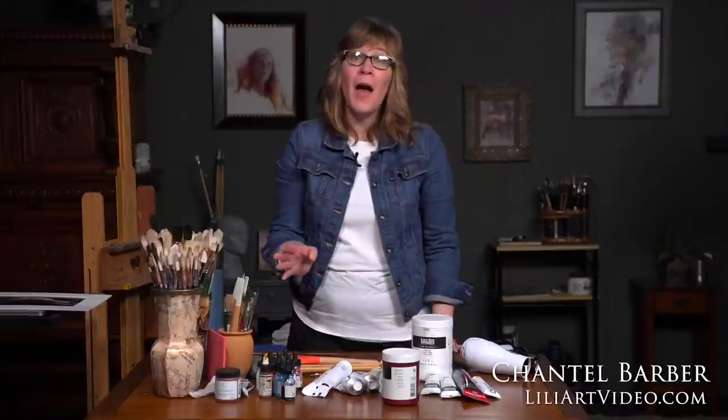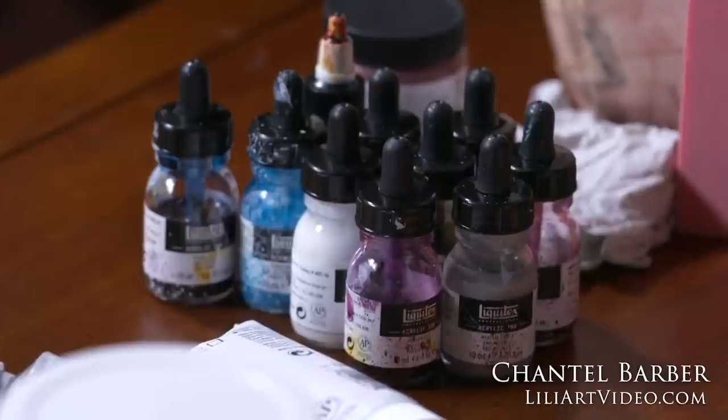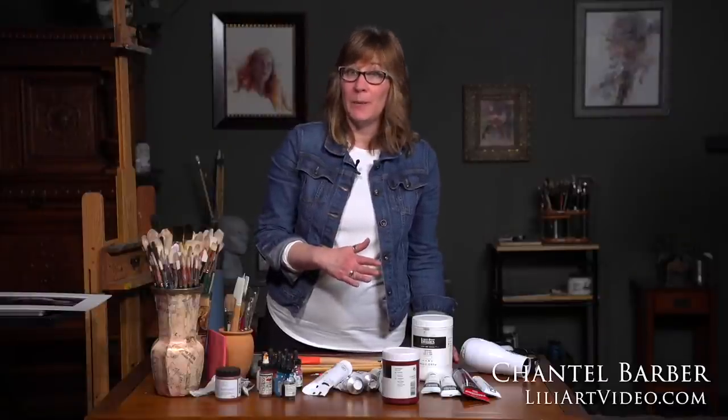But there are times when I'm working with an acrylic painting where I want to create a glaze effect or create some interesting splatter effects. And that's when I'm going to work with the acrylic inks. I like the acrylic inks because they have intense pigment. And it's much better to use an acrylic ink rather than water down your heavy body acrylic paints.